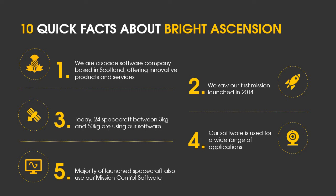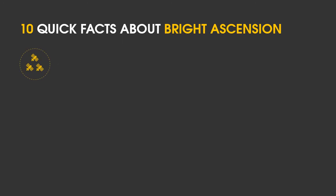We saw our first mission launched in 2014, and today there are 24 satellites between 3 and 50 kilograms using our software. So from CubeSats through to the smaller end of small satellites, although that is increasing. Our software is used for a really wide range of applications, from EO and remote sensing through to comms and science missions. And the majority of the missions that have been launched are using both our flight and our ground software in combination.